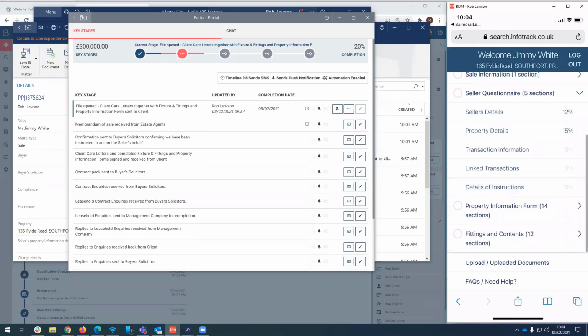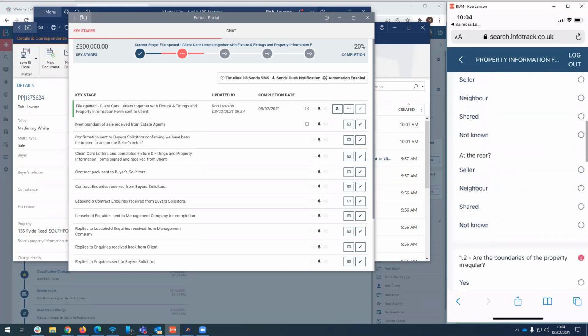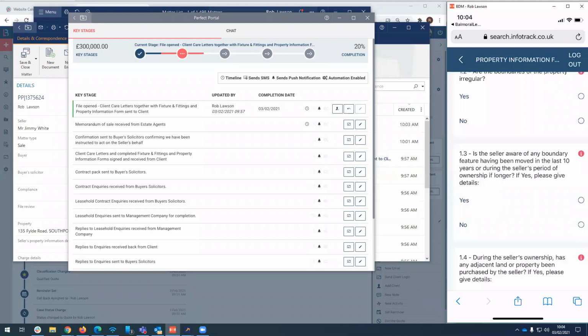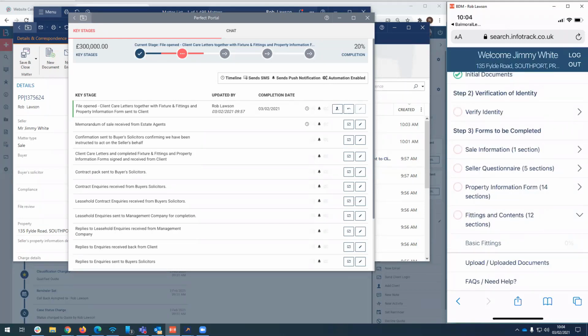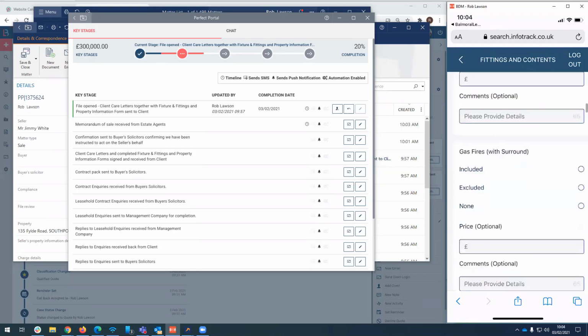So let's just have a look at the property information form down here. We'll click on boundaries, and this is how easy it is for the client just to fill this detail out. If there's any doubt about what a question means, we can just click on the eyes at the side, and that gives us detailed guidance as well to help us complete these forms. So that's the property information form. We've got the fittings and content form within here as well. So we can go through the basic fittings, and then it just follows the same easy process here.